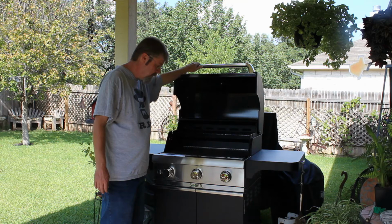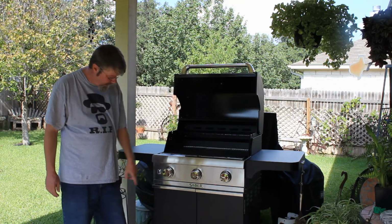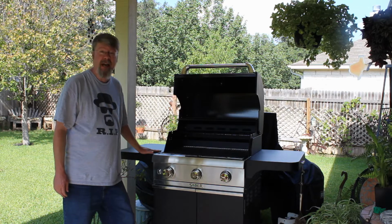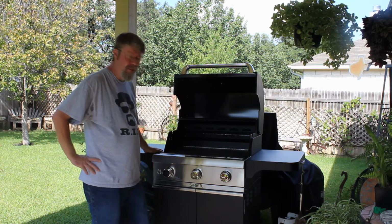It's made really well. This thing is solid, very solid. It's got 4 casters, easily roll around to move around. It's made extremely well. It's very heavy. This thing weighs 200 pounds, and that's without the propane tank.